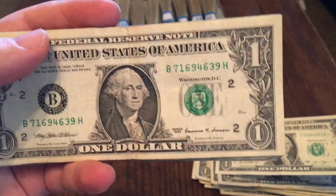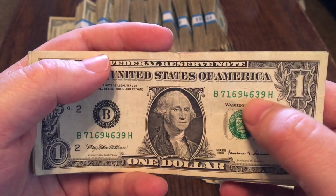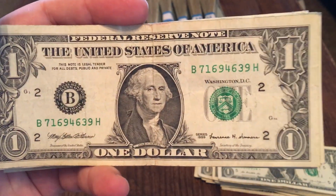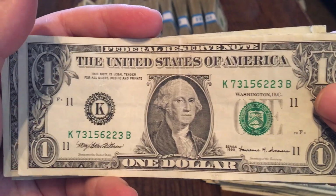So you may have a strap with 100 bills and one bill would be off, but the top bill will still be 01 at the end, and the bottom bill will still be 00, unless either of those happen to be a star note. All right, here's the older bills I found. 1999 on this one. Another 1999, much better shape.